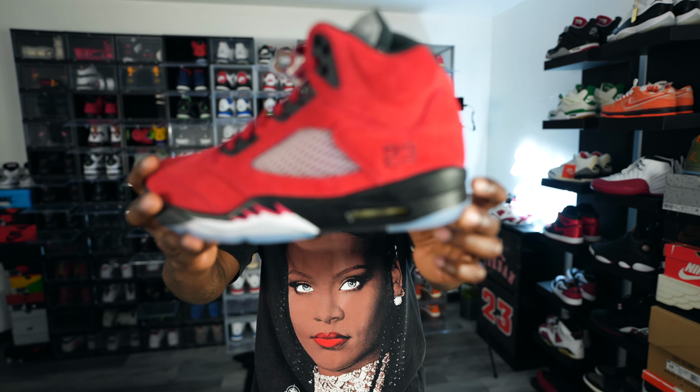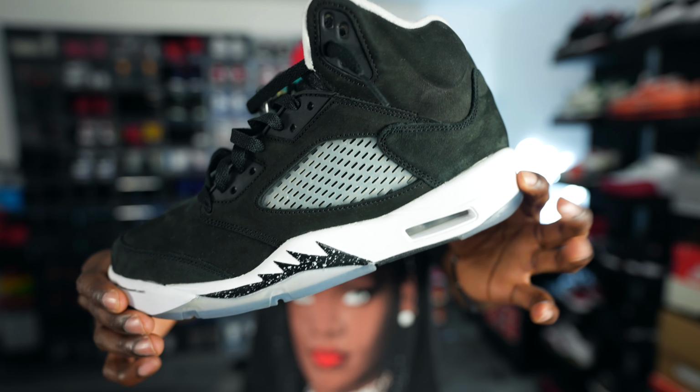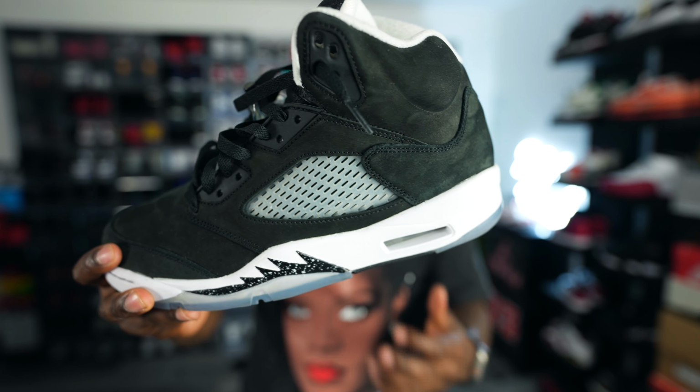I love them, man. Then next we have the Air Jordan 5 Oreos. Another one of them ones that, you know, kind of falls along the lines of the olives, of the burgundies. Just something you gotta have. They dropped back in the day. I remember people rocking these joints when I was in 11th grade. I'm like, man, y'all got some fresh kicks. You feel me?